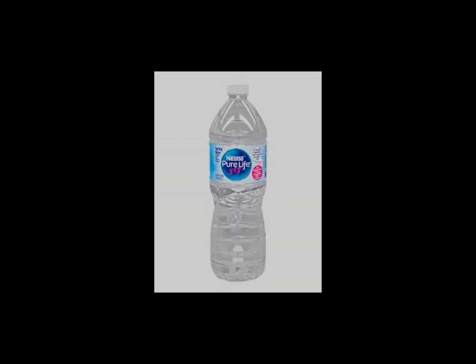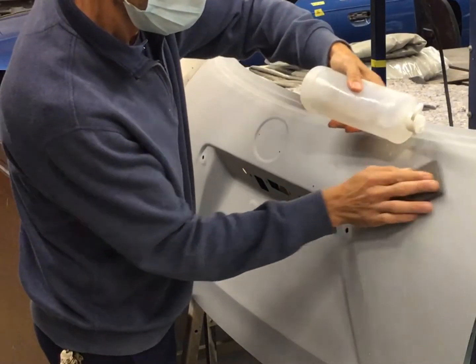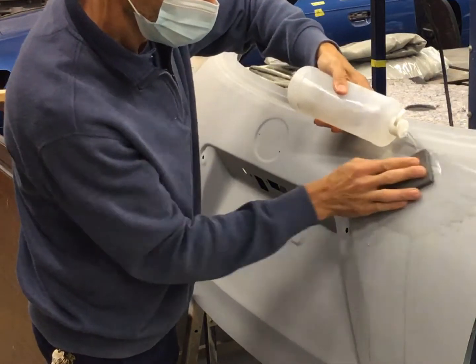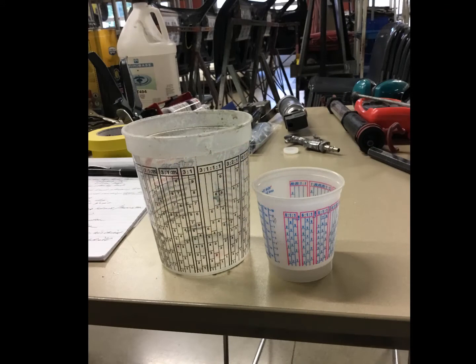Water bottles we can use for all different kinds of things. Here I'm using a water bottle to do some wet sanding. And somebody else put a bowl, cup. We use mixing cups. These are pre-measured for mixing paint.